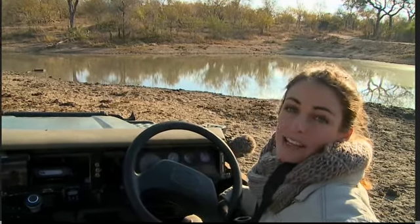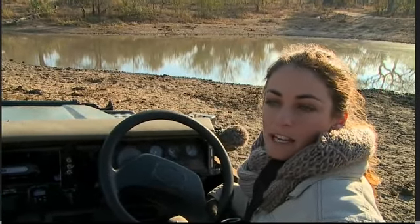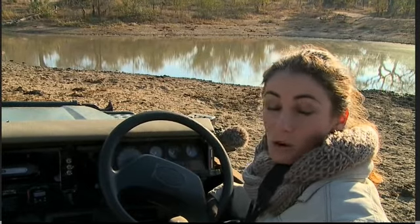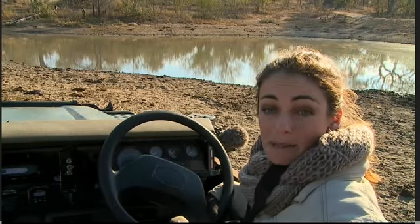I was born in Johannesburg, and I grew up visiting the bush and loving the bush, and it is my passion and my life. I spent 3 years in the UK at university, studied law, decided it really wasn't for me, and that I wanted to come back and enjoy the bush again.